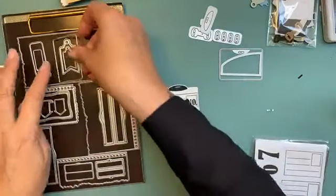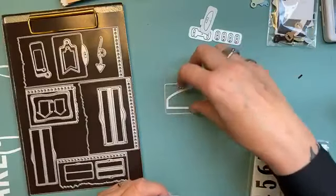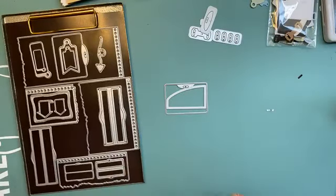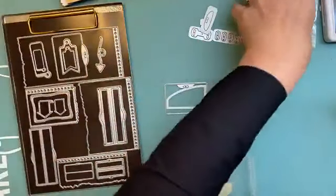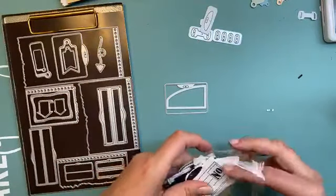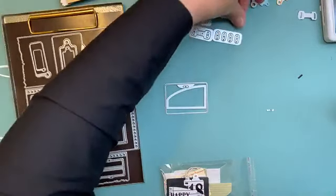So now I'm going to put them aside, and I'm moving on to these two. Let me put this aside. Let me see. Yes, that's this one. This one can go in here. Otherwise, it's driving me crazy.